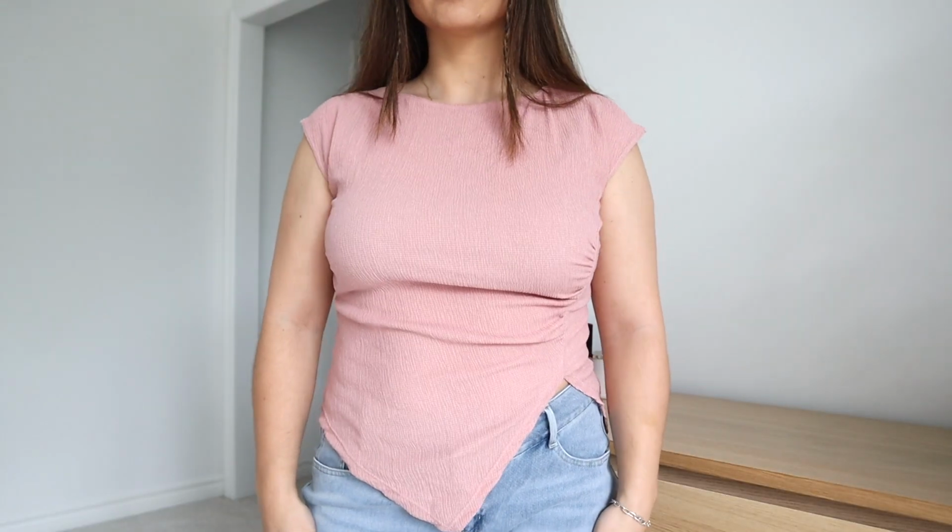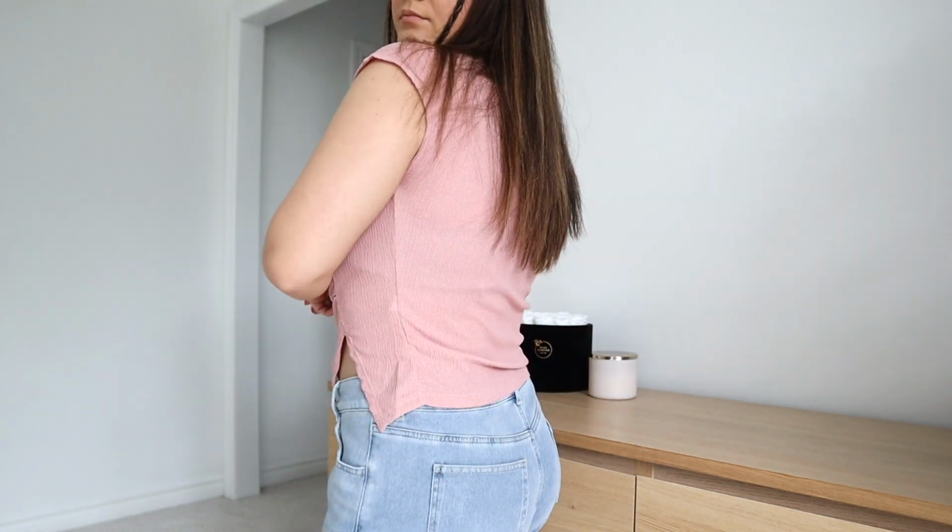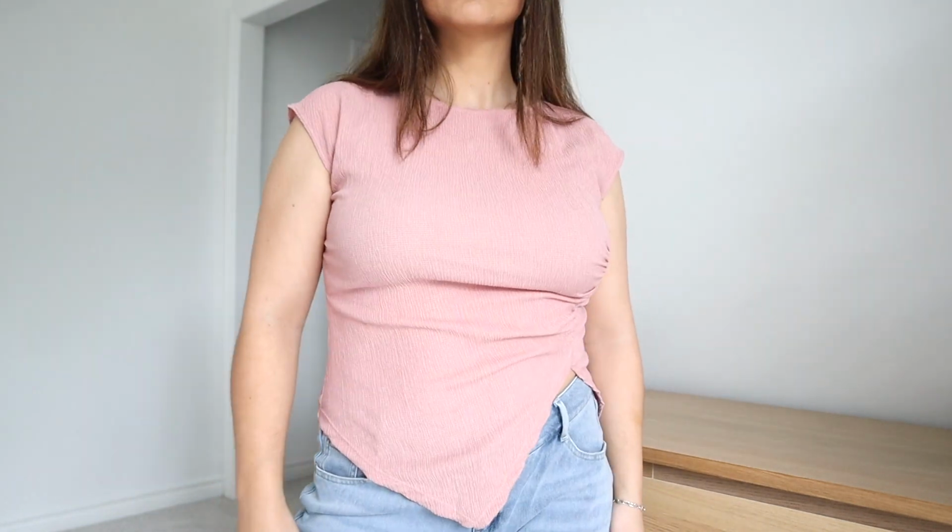I feel like I've been lacking on just having plain different tops, different colors. I picked up this beautiful perfect pink tone top. I love the fit of this. I think it is so flattering. An asymmetrical cut at the bottom here. You guys will of course see everything tried on, but it also does have the ruching on one side, which I always feel like the ruching at the sides really are flattering for the body shape and for your waist.